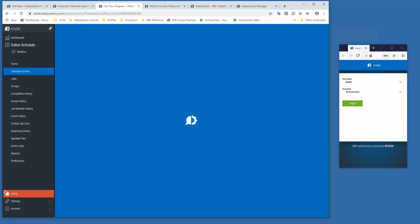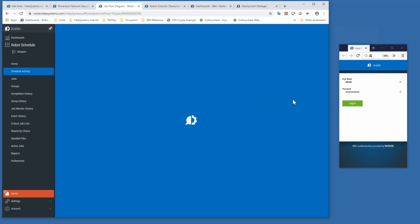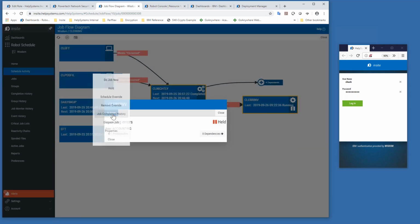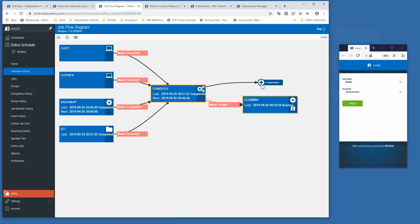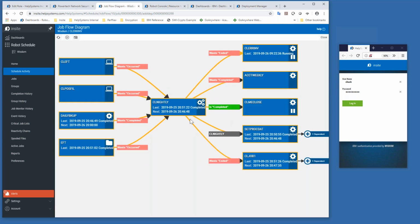And live meaning I can actually watch the processes execute. So this job was triggered by my nightly process. All right, so from here I could drill into the job, for instance, to look at its properties. I could put the job on hold. I can rerun a job and so forth from here. I can further expand the job flow diagram. So we're reaching back into Robot Schedule and we're pulling this information.